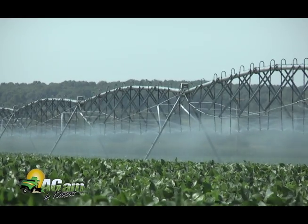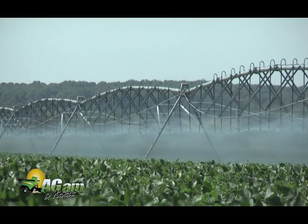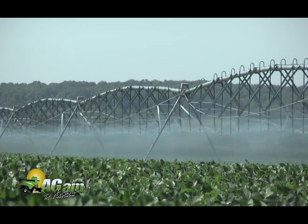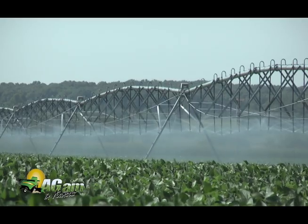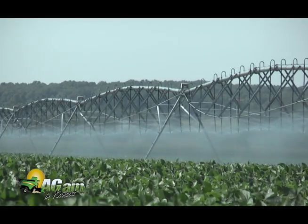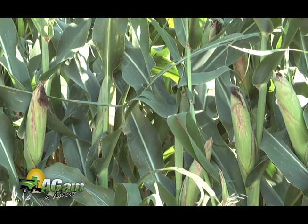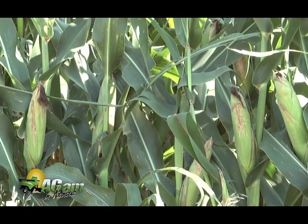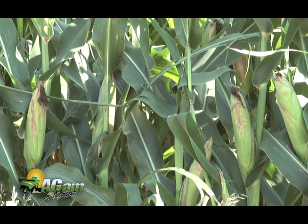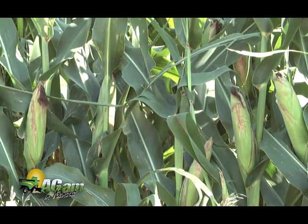So what is done to correct that then? Narrower spacings of the sprinklers, the drop nozzles? Yeah, there's a couple different things. We really think that the nozzle spacing should not be more than twice the crop row spacing. So if you have corn spaced at 2.5 feet, we think these sprinklers should not be spaced more than 5 foot apart. And so that will effectively even out the application amounts as they go across the canopy.